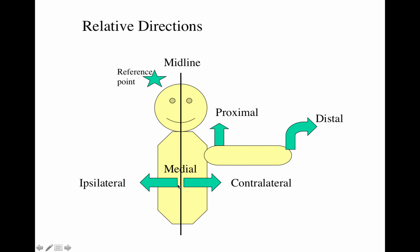So this is the midline of the brain. Again, we talked about the term medial. Relative to this star, something that's nearer would be proximal. Something that's farther away would be distal. And it's also true that sometimes the terms proximal and distal are used to refer to things that are near the midline and far from the midline. So you could think of it either way, but for our purposes, really just proximal is near, distal is far.